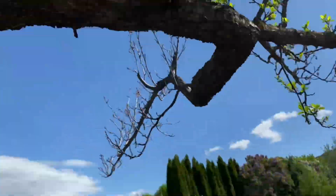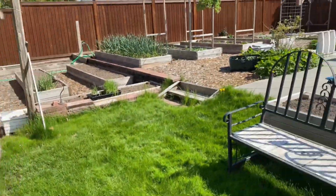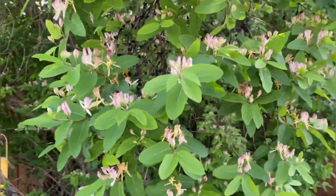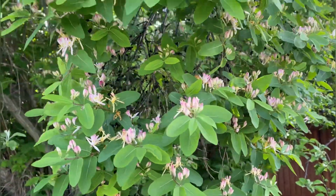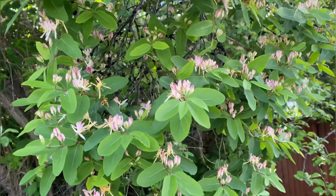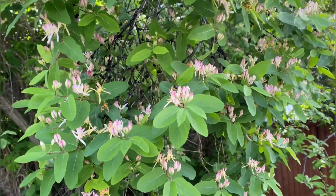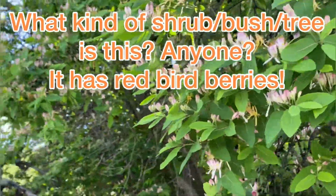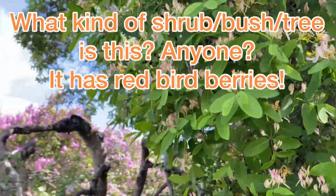Yep. It's easier to see when the leaves are out. I saw a bee. They do like this flowering shrub, bush, tree quite a bit. I can hear them over here.